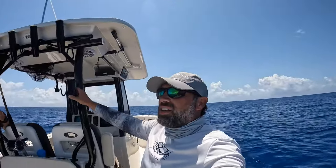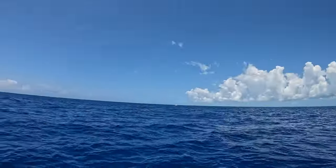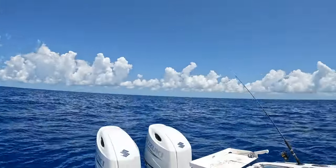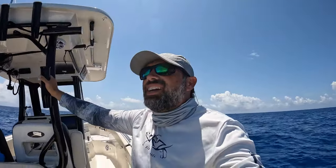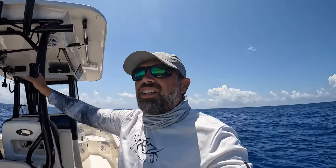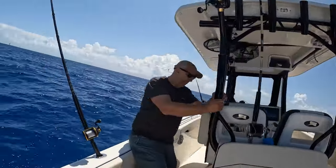Okay, guys, I want to update you out here on the grouper opening day. For one, it's a zoo. On the way out here, we had to have at least seen 50 boats, if not more. And the other thing to point out is what a difference the current and the wind can make in just a few days. It is all screwy.